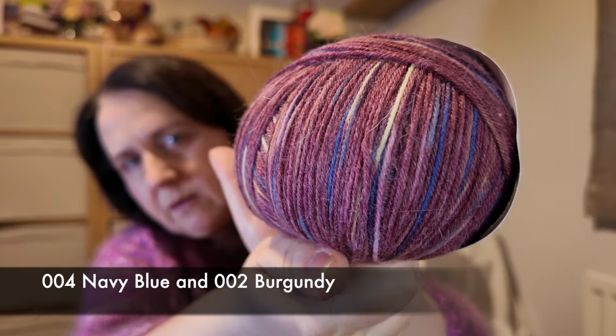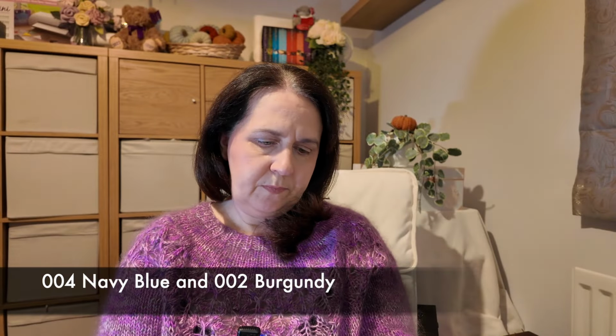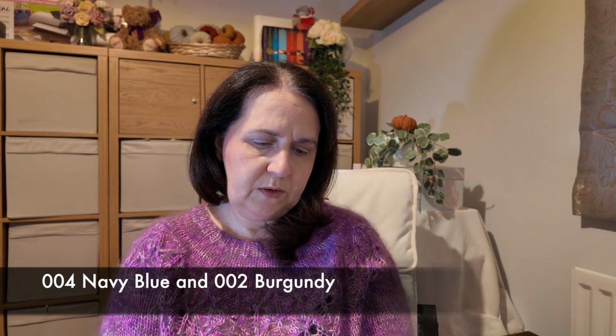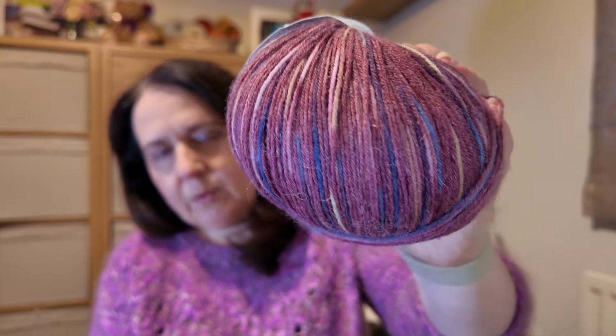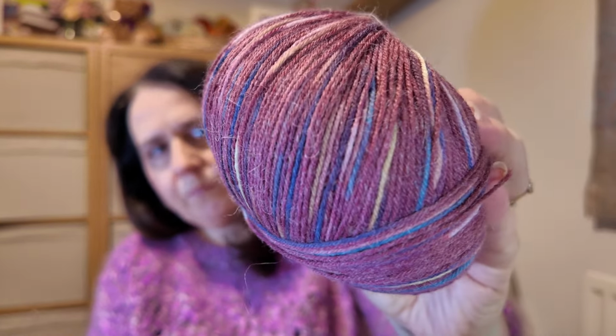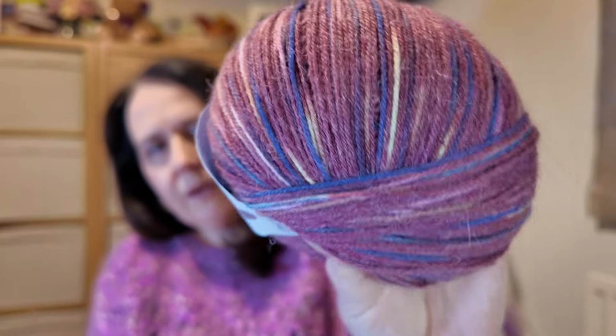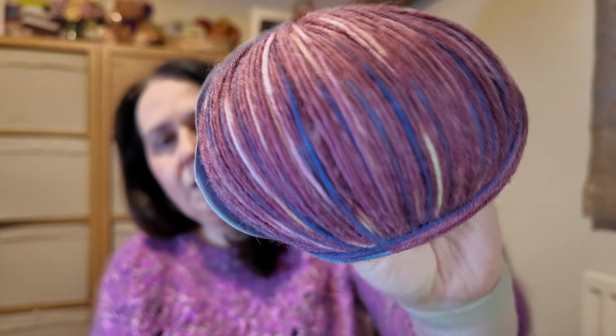So I also got this colourway. 4-ply, 55% virgin wool, 25% polyamide, 20% alpaca, and I have to say it's really beautiful. It's really lovely. So this one is more of a blue with the pops of turquoise and orange and pink, and then this one is a little bit more muted with the flecks in kind of deeper navies, dusky blue. There's white popping through there and some pink as well coming through.